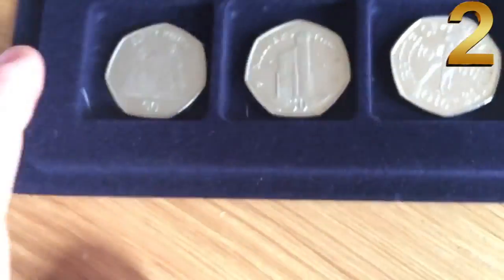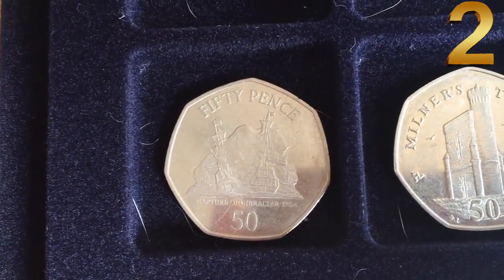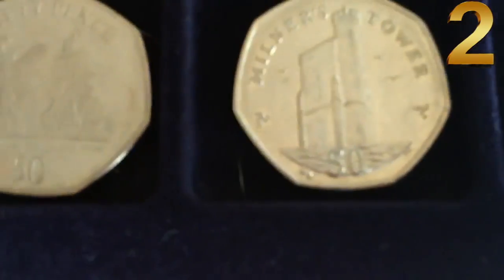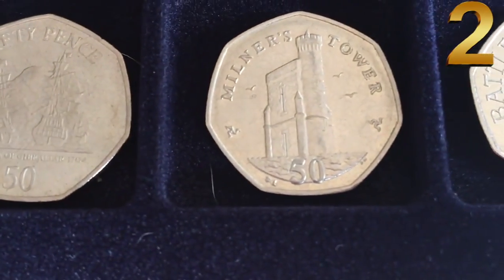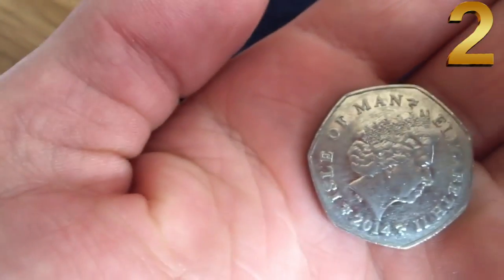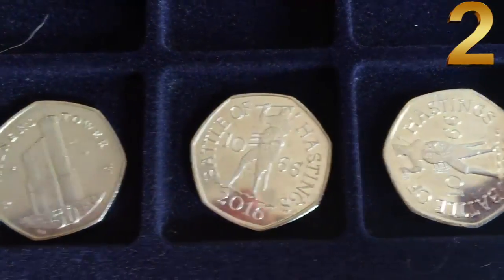Also, finally, the last ones. I'll show you these ones first. Capture of Gibraltar. No, these are still my favourites. These type, wait, let me just move one of these. Oh no, don't worry, I'll do that later. Not sure where this is from. Isle of Man? Yeah, it's Isle of Man. I like that one. Battle of Hastings. Another one, those are quite popular.